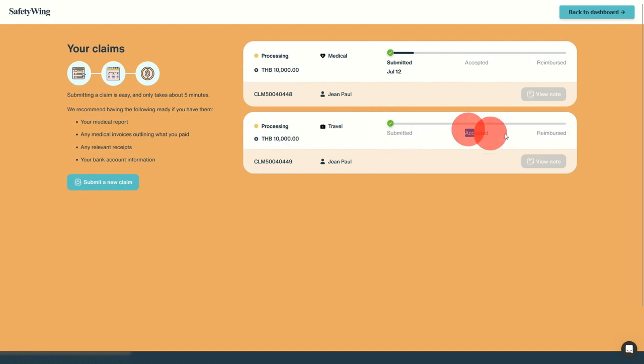We will be notified when it's accepted, when it's reimbursed, or if not, we'll know why. Here we have a claim number. We will be able to view notes once they are available, and we can always submit new claims. So very simple process, very efficient.